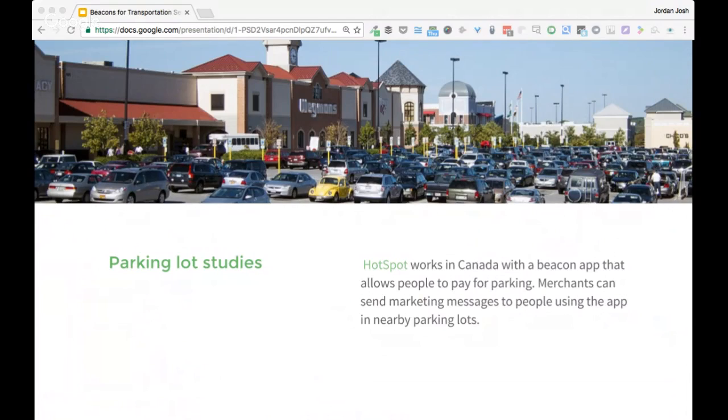So for people that are downtown, they really just wanted to offer a really seamless experience, easy way to pay, easy way to find a space. So with their app, you can find a spot, you can pay, plus local businesses can send messages via beacons, offering them deals in their store, in their restaurant, and even offering them free parking if they come in and take them up on one of their offers. So it's a cool project, pretty successful.